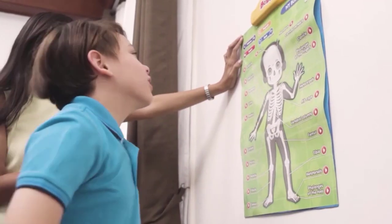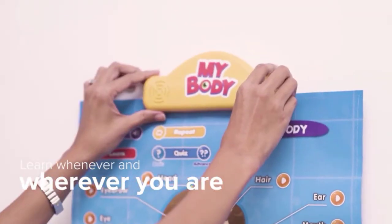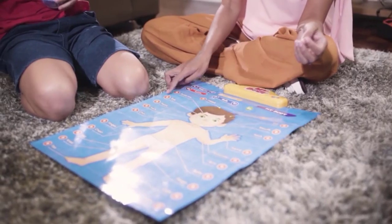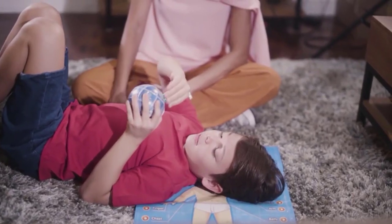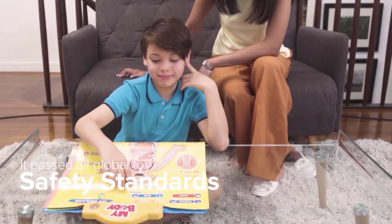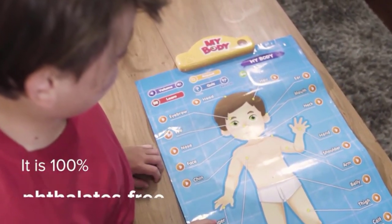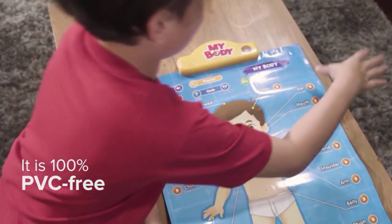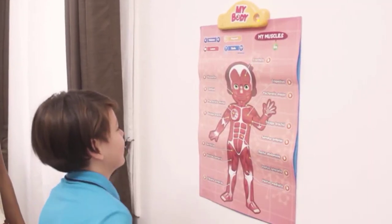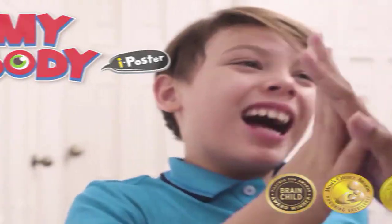The I Poster My Body features a large, colorful poster with detailed illustrations of the various systems and organs in the human body. It comes with a stylus that children can use to touch and interact with the poster. The poster is equipped with augmented reality, AR technology, which brings the illustrations to life and provides additional information and animations when the stylus is used.